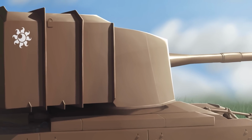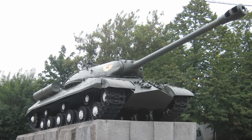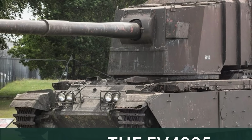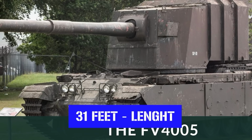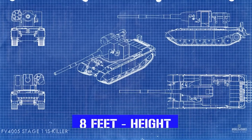We know that the FV4005 was designed to counter Soviet heavy tanks such as the IS-3. So let's now take a moment to compare them. The IS-3 is a big boy in its own right, measuring 32.5 feet in length and 10.7 feet in width. In contrast, the FV4005 was slightly shorter and slightly wider, with dimensions of 31 feet in length and 11.5 feet in width. In terms of height, the FV4005 was taller, standing at 9 feet compared to the IS-3's 8 feet.